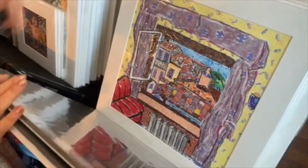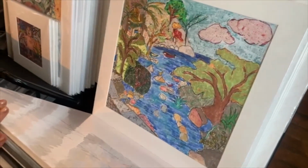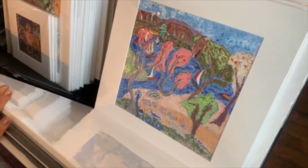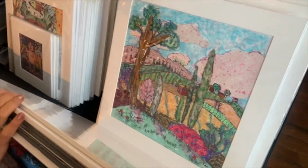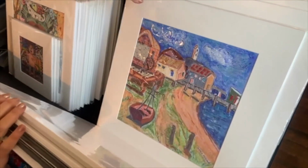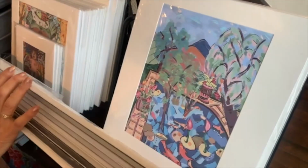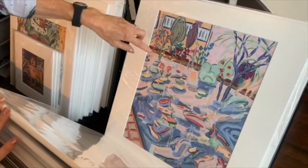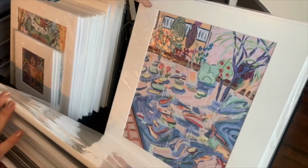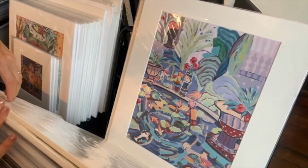These are of France, the first one. This one is of Italy. That's of Mexico. That's of France, the Mediterranean. That's Italy, Provincetown. These are actually acrylics. This original sketch I did oils from after I did the acrylic paintings.